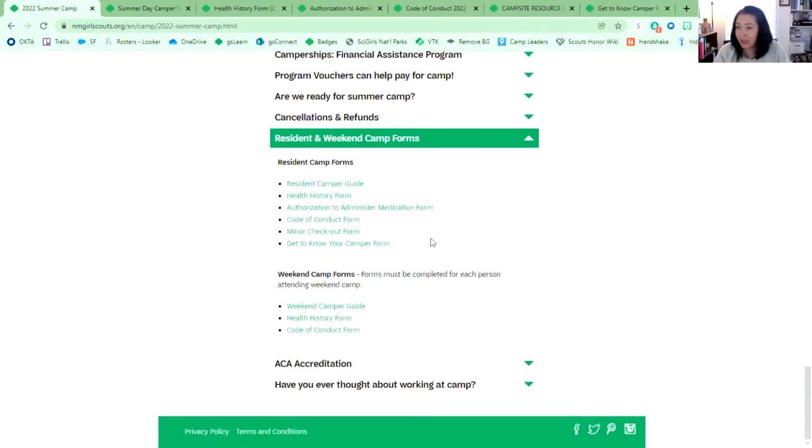For weekend camp, it's a little bit different. You will still need to complete forms for every single person, but for the health history form, since that one's different, you can use the health history form that you use for your regular troop meetings and outings. So it's just the regular 2-page form, which we'll see when we go through the actual forms themselves.